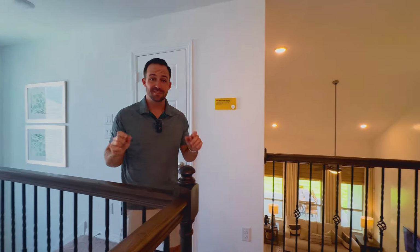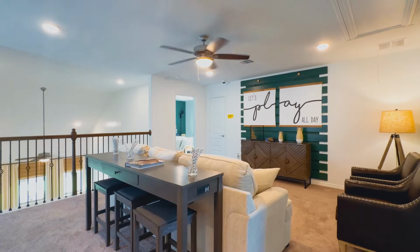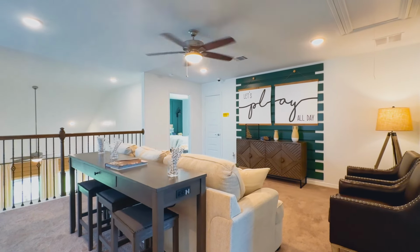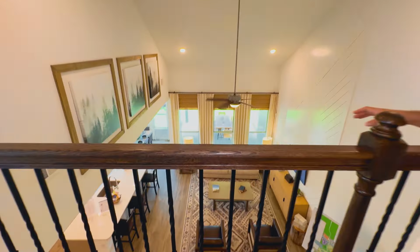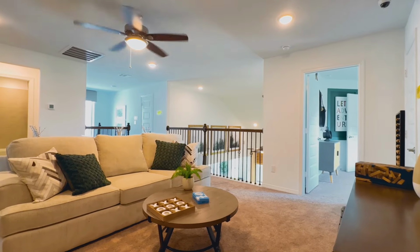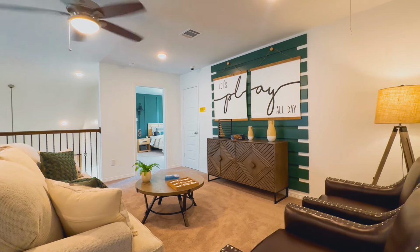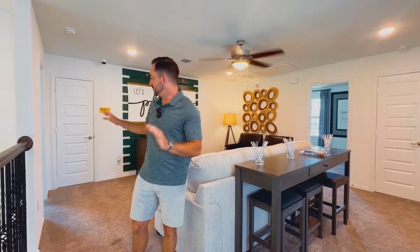Now, this upstairs I'm really excited about for a couple of reasons. For whatever reason, when I walked up here, it felt nostalgic. It felt like your kind of classic 2-story home from when you were growing up. You've got this dedicated kind of game room space over here. You still have the overflow down to the living room, but when you flip around, I don't know if it's just the boxiness of it or what, but it feels nice and cozy. But what I'm really blown away by up here is the bedroom sizes.